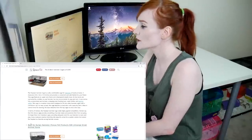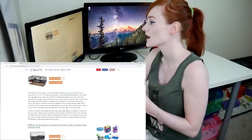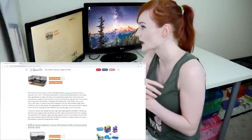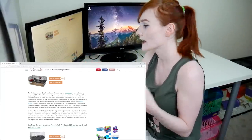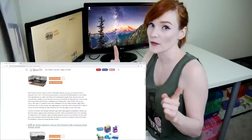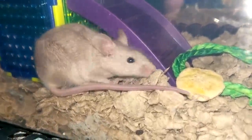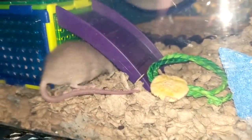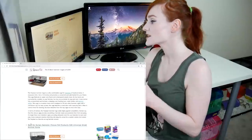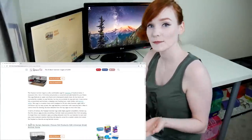So that makes it a little bit confusing to the consumer. It measures 23.6 by 14.4 by 11.8 inches and provides a convenient and safe habitat for your friend. Okay, safety. All right, I can see that because I personally used it before I donated it. Oh, by the way, I only used it for Perry because she was a mouse and I was slowly upgrading her to a bigger enclosure, seeing how she liked it. I hated that cage. This cage features an upper wire frame and a transparent plastic base. The plastic base wasn't too bad.